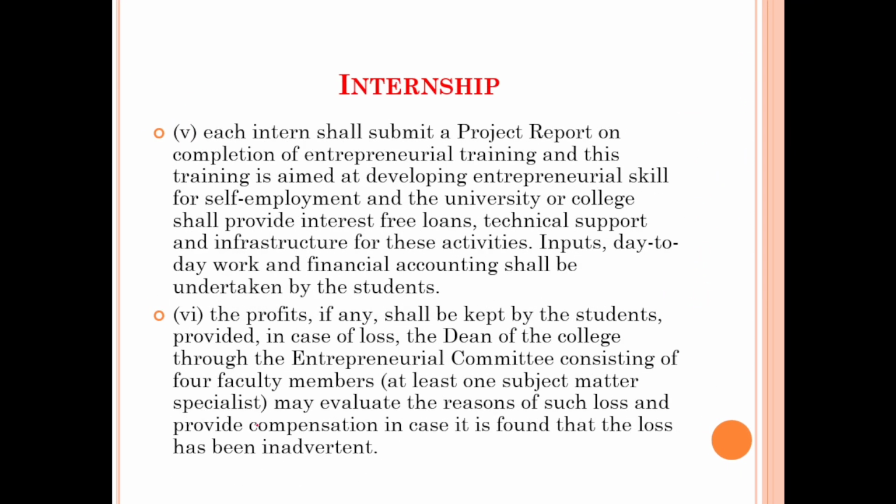Okay, after that, the profits, if any, shall be kept by the students, provided that in case of loss, the dean of the college, through the entrepreneurial committee consisting of 4 faculty members, may evaluate the reasons for such loss and provide compensation in case it is found that the loss has been inadvertent.